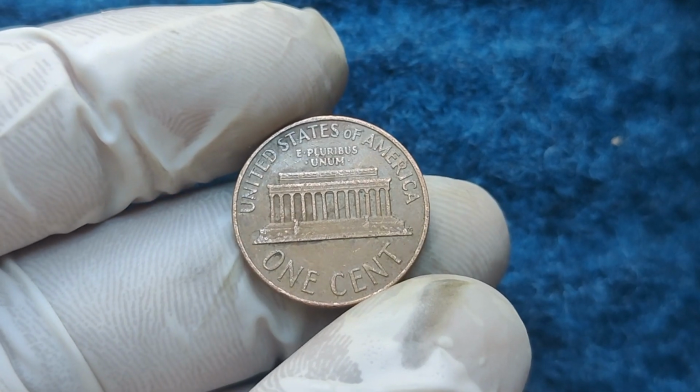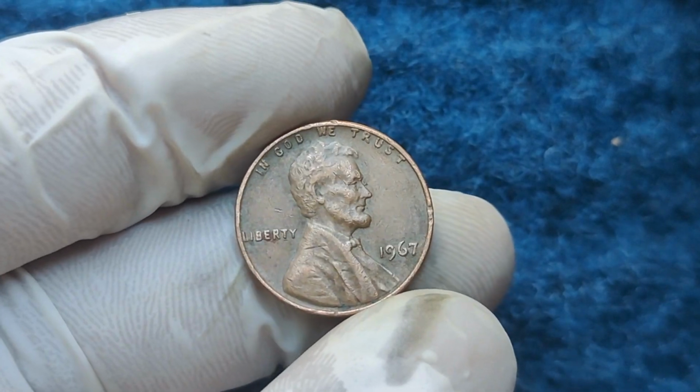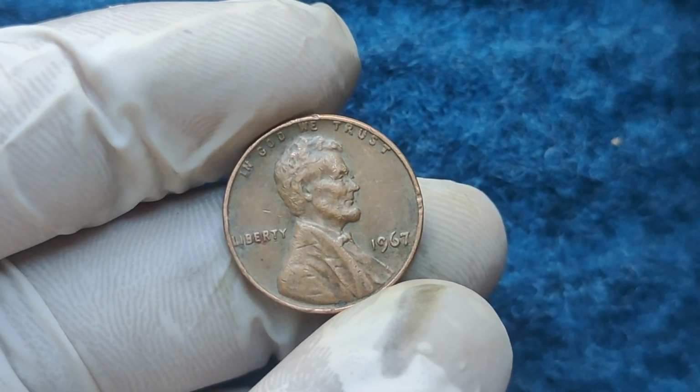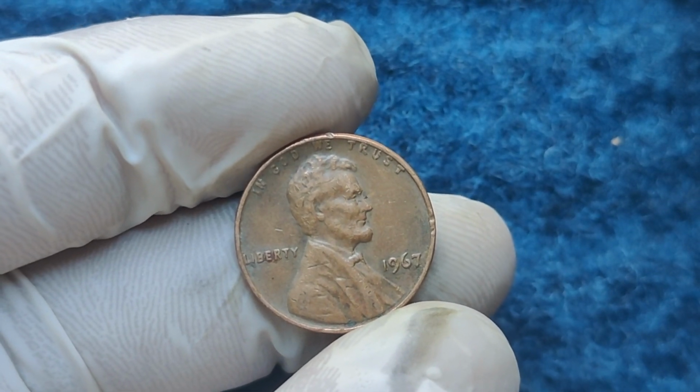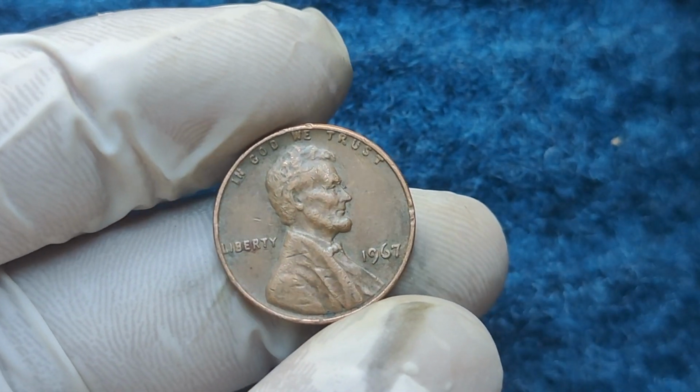Well, let's pump the brakes for a second. Not every 1967 penny is worth a fortune. The condition is everything. If your penny looks like it's been through the washing machine 30 times, well, it's probably not making you rich anytime soon.